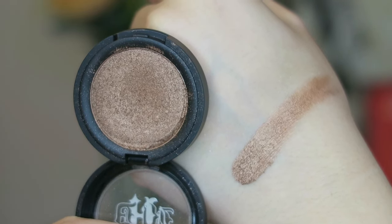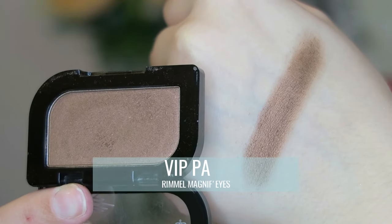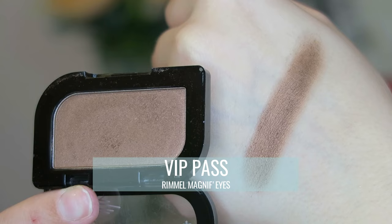And then this one here from Rimmel is called VIP Pass, and this is also kind of like a satiny brown. In a swatch, you're definitely gonna see a difference. There you go. So that's VIP Pass and that's Synergy. But on the eye, I actually have VIP Pass in the outer corner and then Synergy all over the lid. And I don't really think that you see much of a difference on the lid.